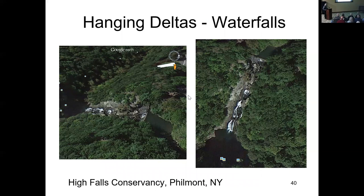And this example is from Philmont up in Columbia County. It shows one of the waterfalls that's still around, again, courtesy of Google Earth, from above to the left and from in front to the right. And I was able to stay dry through the whole time.